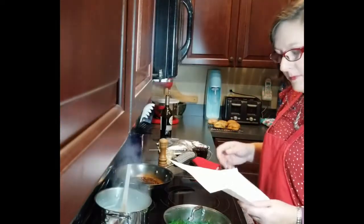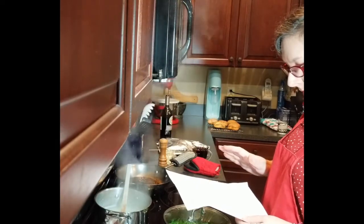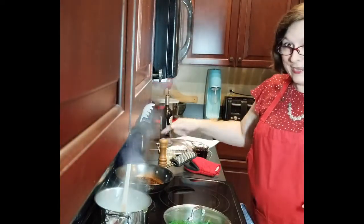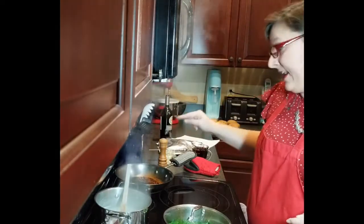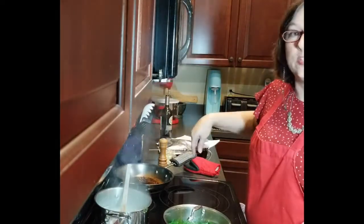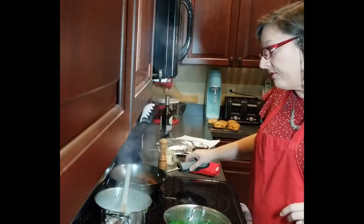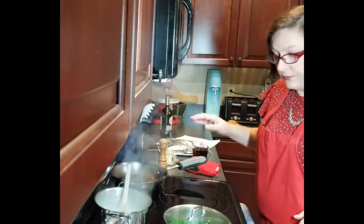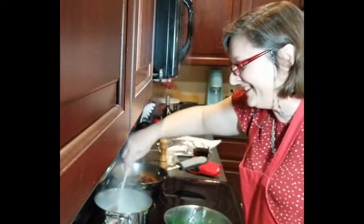Just checking my recipes, make sure that I have everything in order for when I'm ready to go. All right, you'll notice I have not done anything yet with this skillet. Don't wash it, don't throw it away, don't clean it out, because we are going to use these delicious meaty bits that are here in the bottom, and that's going to be a big part of our sauce for the meat too. So just don't touch the handle.